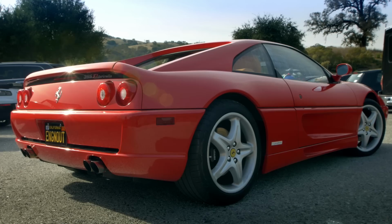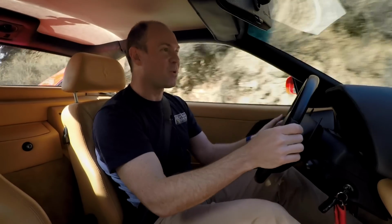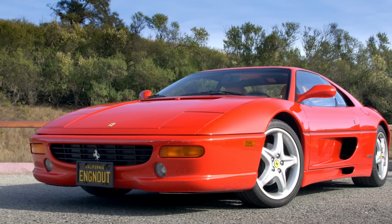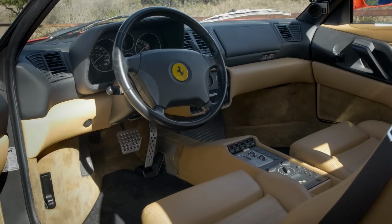You can see a lot of them convertible. The hardtop is by far the better way to go. I was not sure if we would ever be able to drive one of these cars, and fortunately, this is one of the nicest ones I've ever seen. And yes, it's in resale red, but who cares? It's in Ferrari red with the camel, beautiful Connolly leather interior.